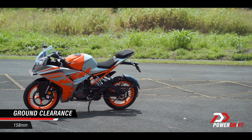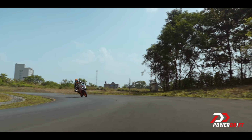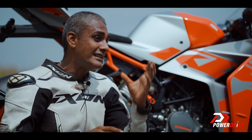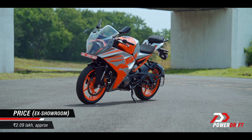So net, the RC200 is probably going to be the street sports bike of the series, and from that perspective, this motorcycle is a definite improvement. I wish that the improvement was more dramatic, but luckily at least the price has not changed at all. So this is more or less the same price as the outgoing RC200.